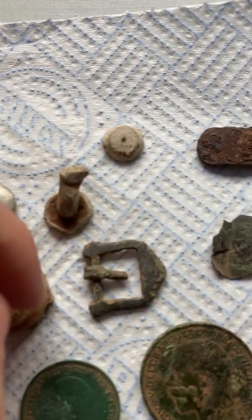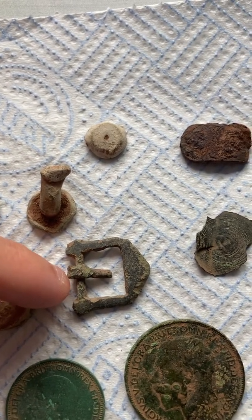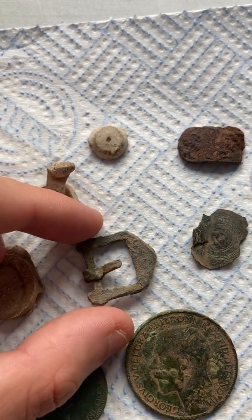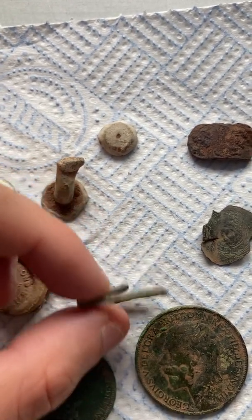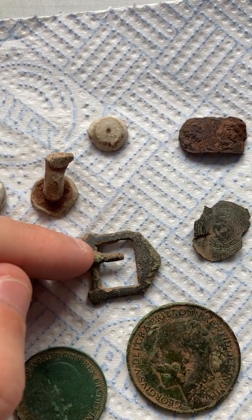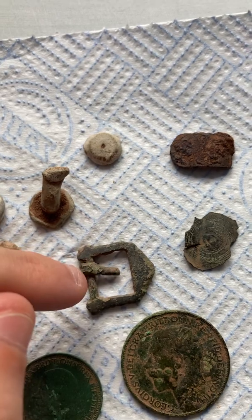Half a spectacle buckle, as you can see. It could be medieval, late medieval, 17th century, something like that. Might be later, but it's hard to date these, but it's a nice half of a spectacle buckle. Yeah, that's a decent find.